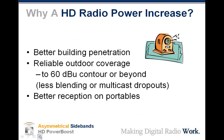I guess the first question people have to ask themselves is, why are we talking about an HD radio power increase in the first place? And Philip, I think that a lot of it has to do with improving building penetration. Absolutely. Even with some of our own testing, once you start walking into supermarkets and whatnot, you very quickly lose reception on handheld devices. Certainly more power helps, improving the outdoor coverage to the 60 dBu contour and beyond, with less blending, fewer multicast dropouts, and better reception in portals. But a lot of it really boils down, at the end of the day, to an argument having to do with noise floor.